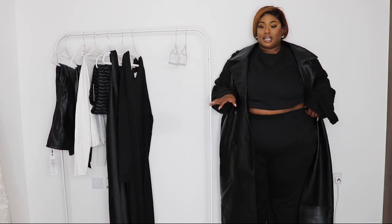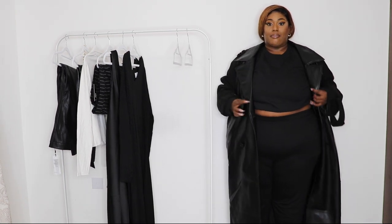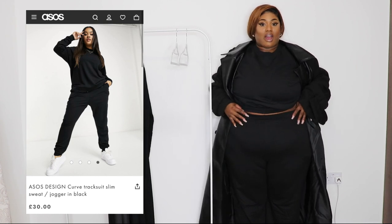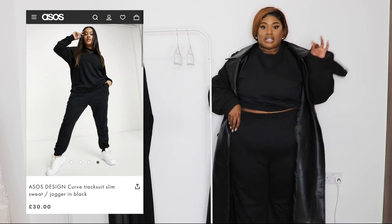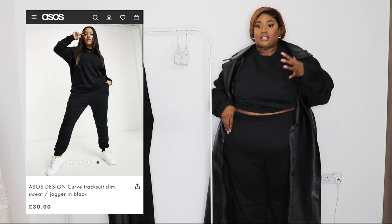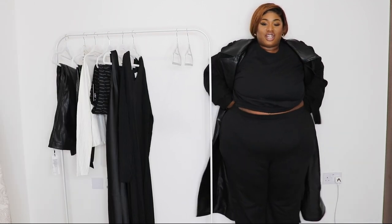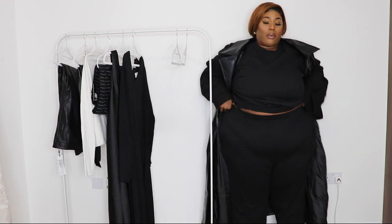So guys, this is the first fit that I've paired with the jacket. So it's literally just a track set. It's from ASOS, but it's actually from ISaw It First, which I did try to make sure, I picked ASOS, but clearly I didn't read this properly. It's from ISaw It First, and I actually really like this tracksuit. I love the way it fits.